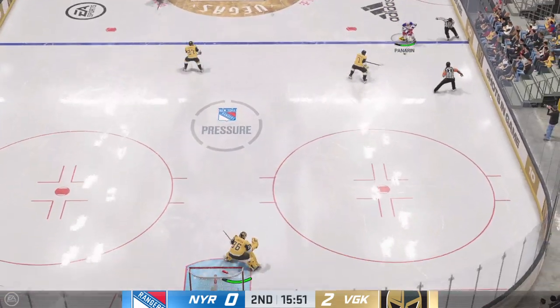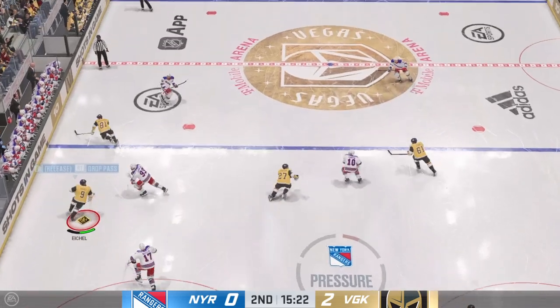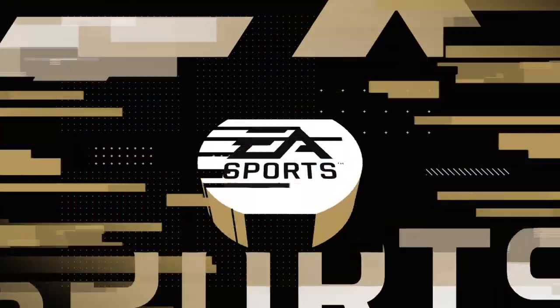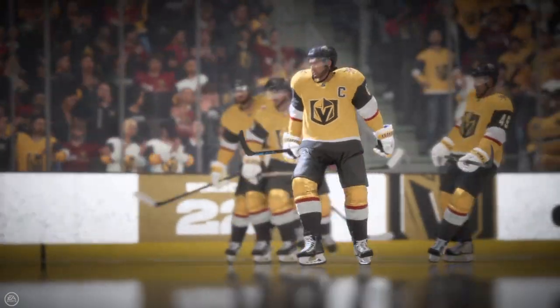Man, is he ever known for this. When he drops into that butterfly positioning, he makes himself as big as possible. So tough to beat because there is no net available. From the right wing, he moves it to the middle. Here he is on the backhand. He scores! Stone Cold Mark Stone!